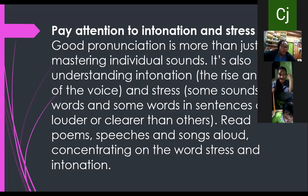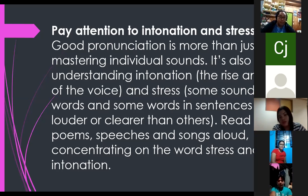So, this is one way of exercising your language or your pronunciation. Read some poems, speeches, and songs aloud, concentrating on the words, stress, and intonation. So, ganito na lang siya. I will not make you do this. Kasi, the activity here is, ano yung sinasuggest dito? The activity suggests here that you read what? Poems, speeches, and songs aloud.